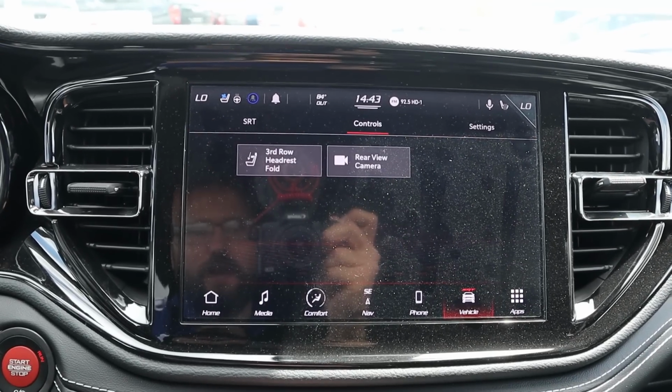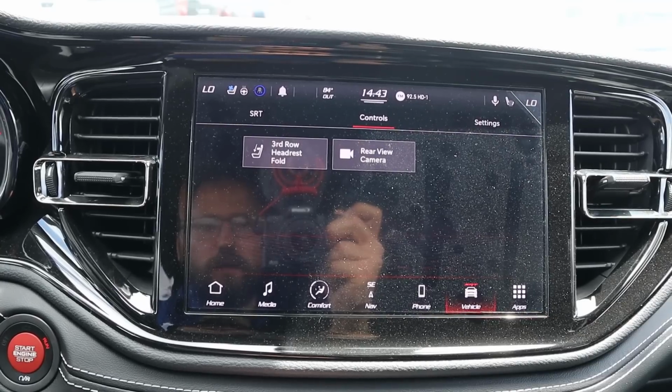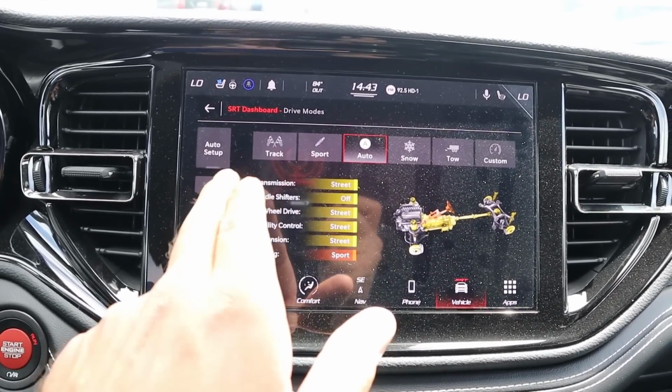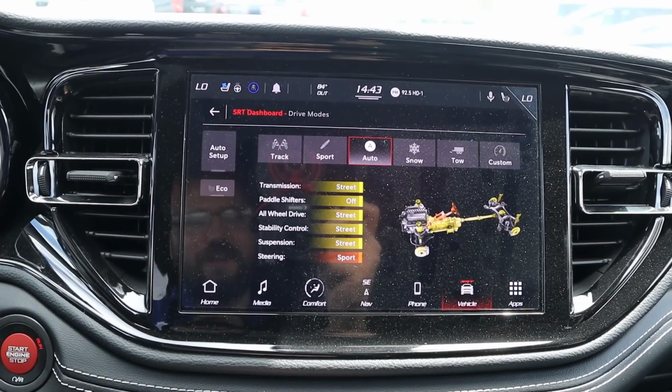Now if you pop over the vehicle tab, you got the headrest fold, you got the rear view camera setup, and then if we press the SRT button, which I'll show you guys later, this pulls up the drive mode select. So we have tons of different drive modes, including an eco mode, which is always funny to have on a vehicle with an engine like this.